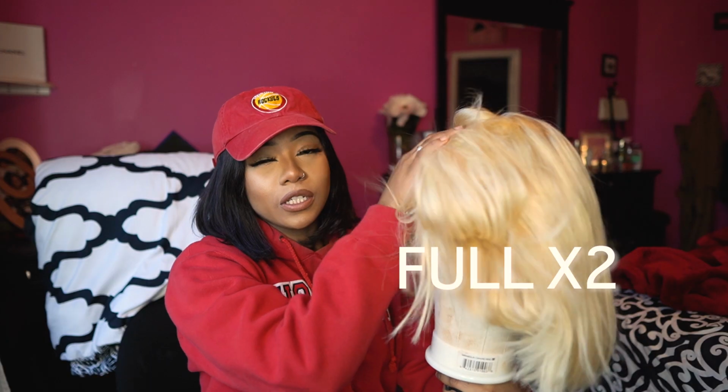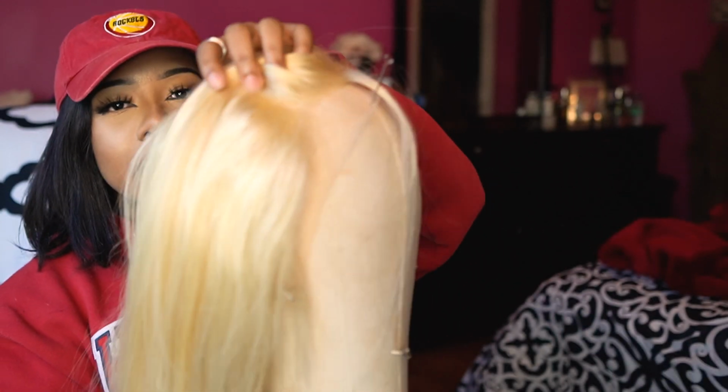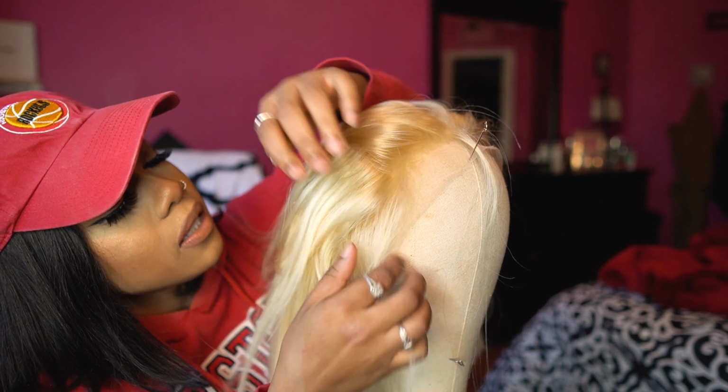So here sis is. What's up? Say what's up, girl. She did come off of Amazon. This is her straight out of the bag. As you guys can see, she is full back here. Sis is full. She's looking really full. One thing off rip I can tell y'all, she does not have a lot of parting space on the sides. I'm gonna show y'all here. Not a lot of parting space on the sides really.